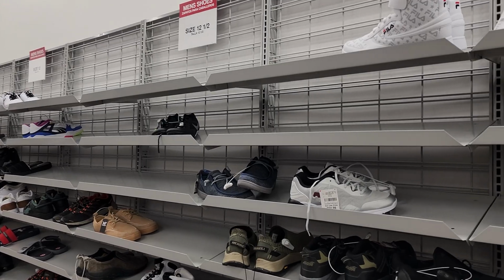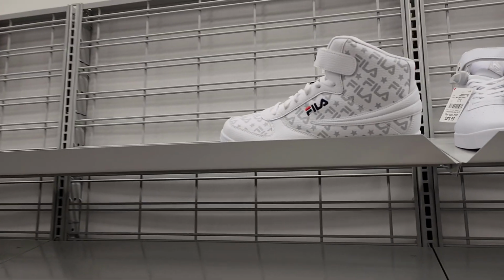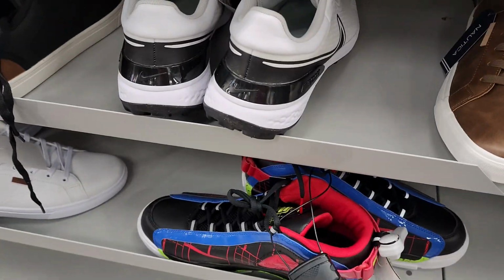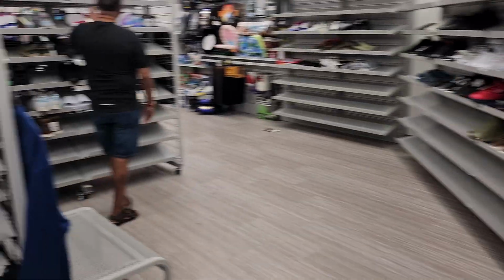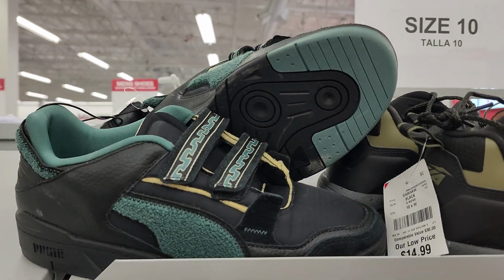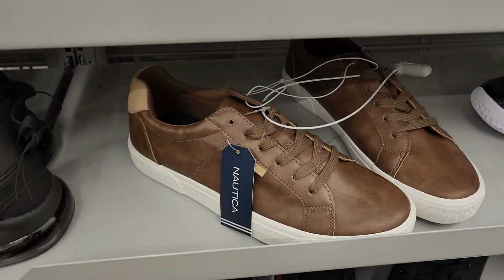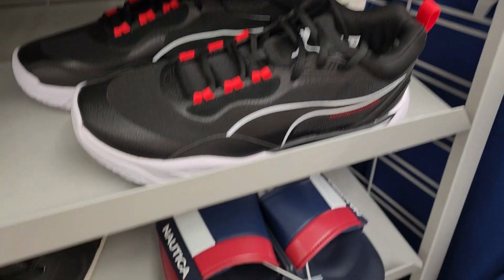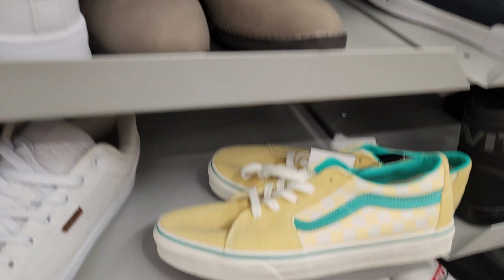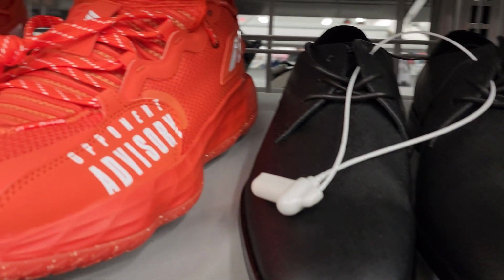Alright, so let's look at all the shoes they have to offer. They got Fila, Revere, Adidas right here. Oh, look at these Puma skateboarding shoes. Nautica, Puma, Tommy Hilfiger, Slides, Calvin Klein, Vans. Just all over the place, even Adidas.